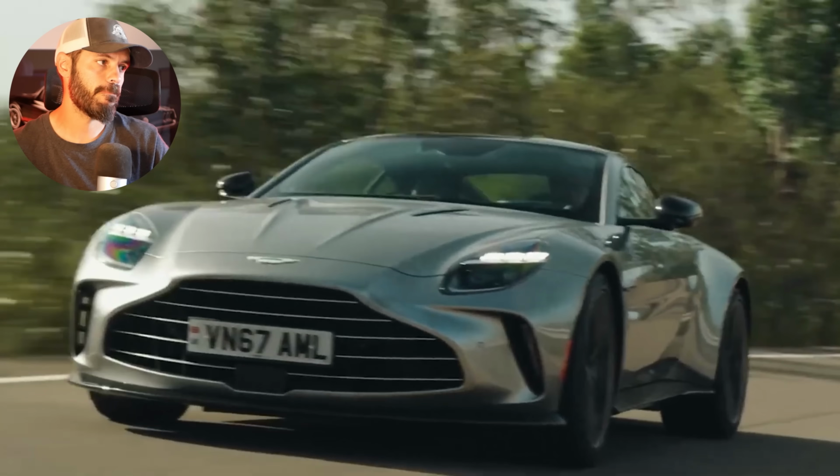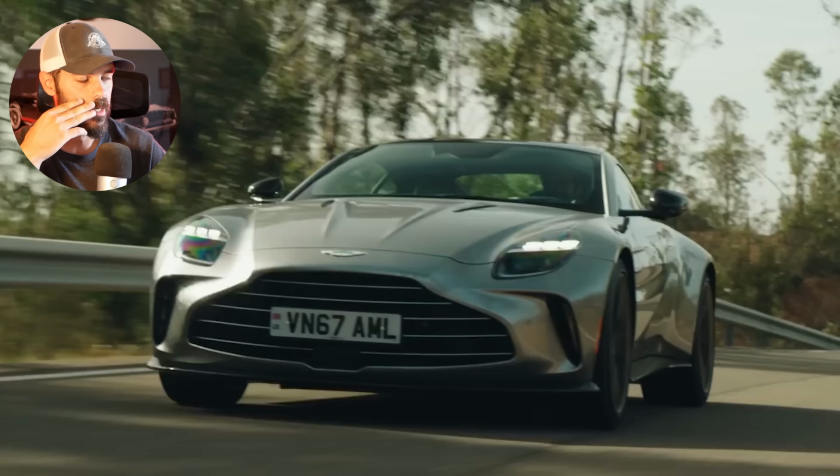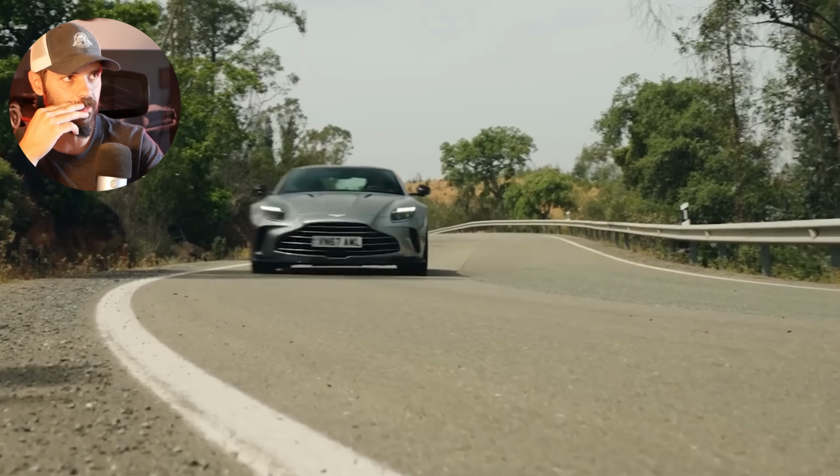But both of these, I mean, this is the side views where it gets extremely tricky for me. Which one do I prefer? But since we have more details in the Vantage, I think I prefer the Vantage in this case.